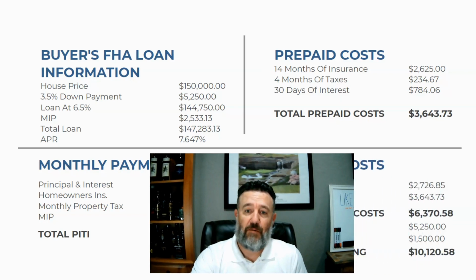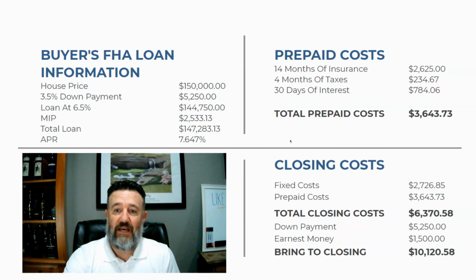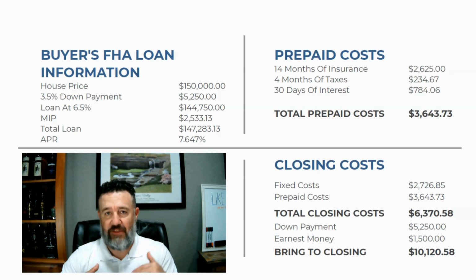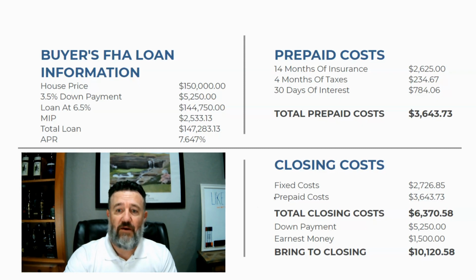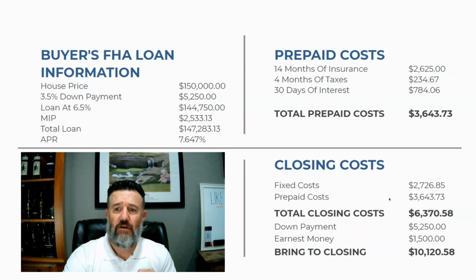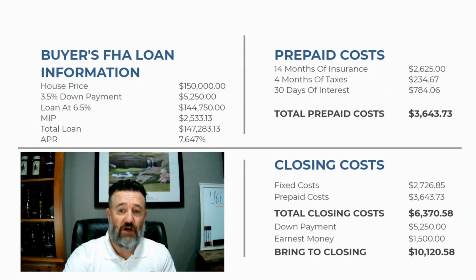Now, we go to the bottom right quadrant, and here it is, closing cost. This is everything together that you're going to need to bring, so we can figure out how much you're going to have to bring to the table for closing. You can see we've got fixed costs and prepaid costs. Fixed costs we're going to talk about in the next slide, but your prepaids are up here in the upper right-hand quadrant, for a total amount of $6,370.58 for your closing cost.